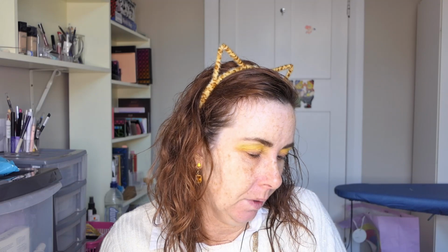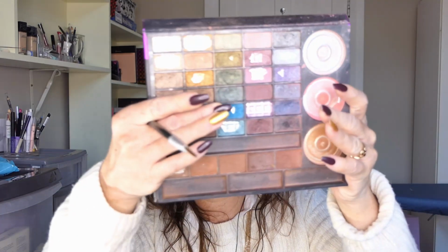So now I'm going to go in with, I found my favourite flat brush. It was there all the time, I just was blind and couldn't see it. And I think I'm going to go in with this colour here.